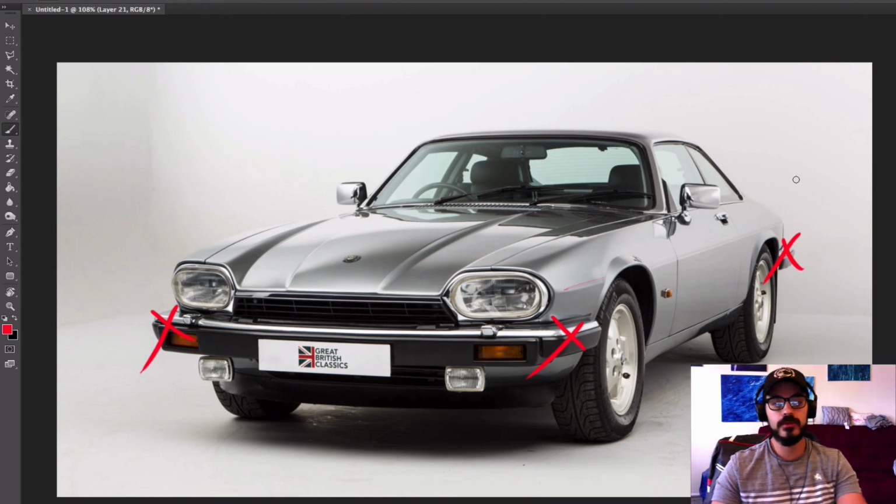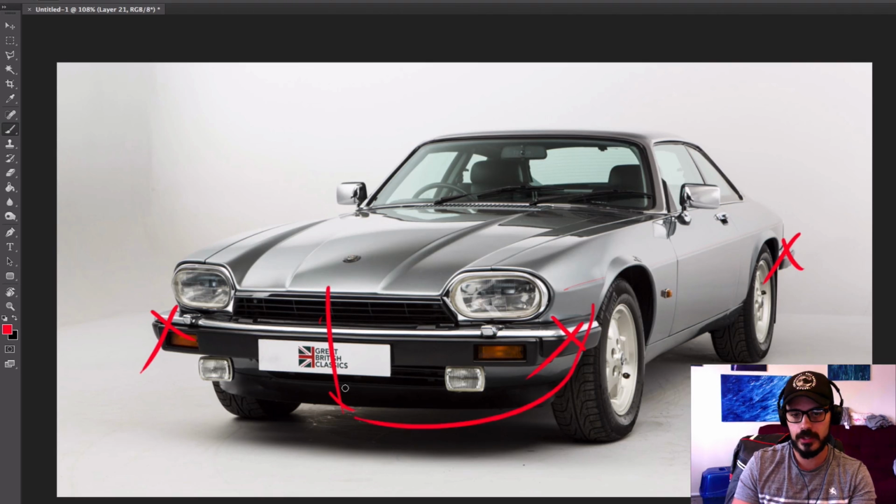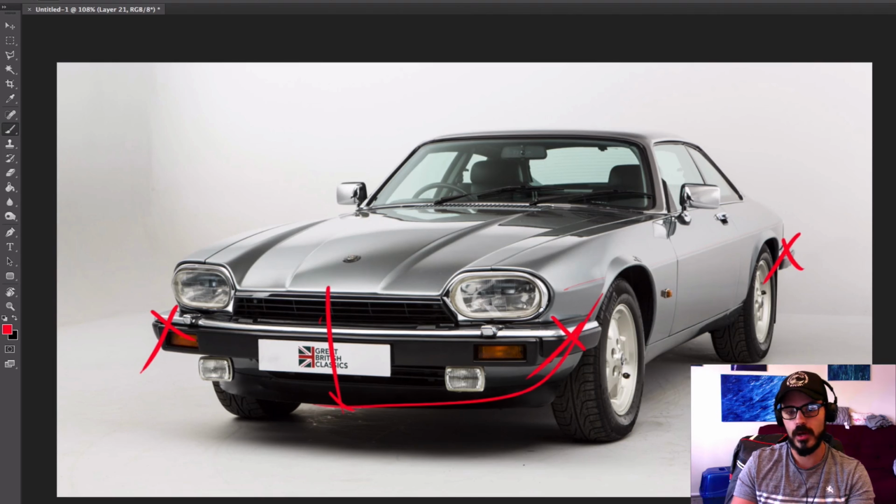So we're gonna remove those and sleek this whole front part out, and then have some curvature going down right here that continues like this, and just have one sleek body panel all around.